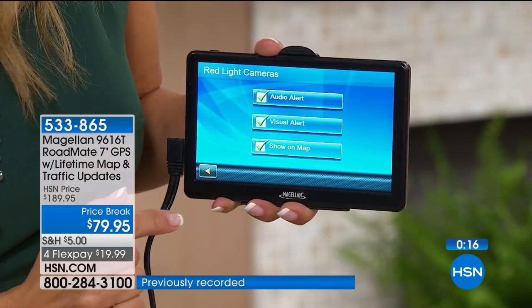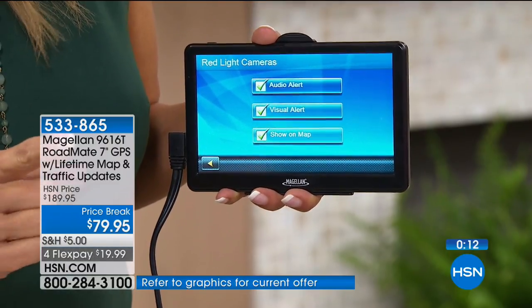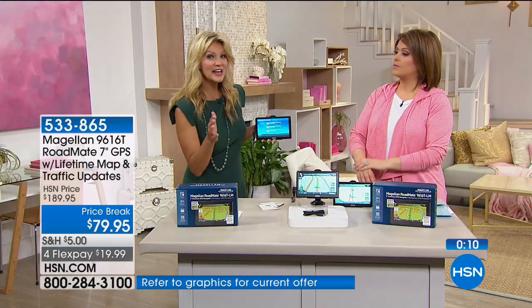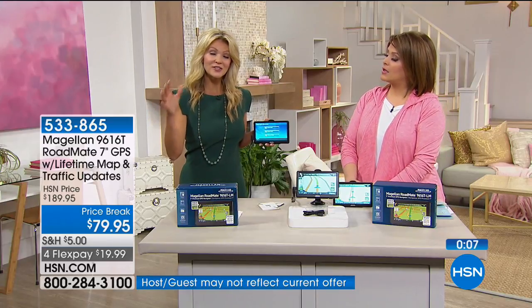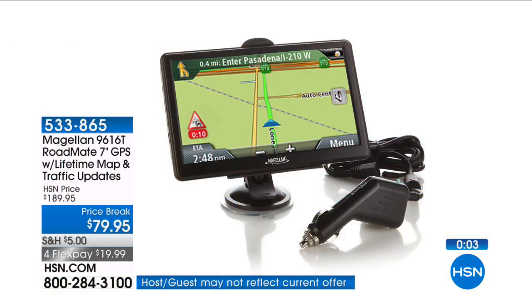A red light camera? How many times have you been sitting at a red light and seen somebody blow right through it like it wasn't even there? They're looking at their phone. They're texting. This can give you an alert that makes it foolproof. If you're coming up on that red light and that light is red, it's going to tell you there's a red light right there.